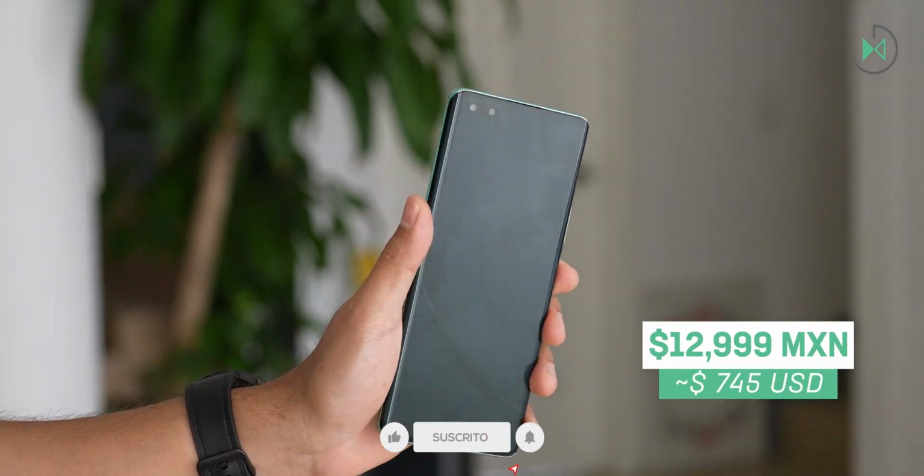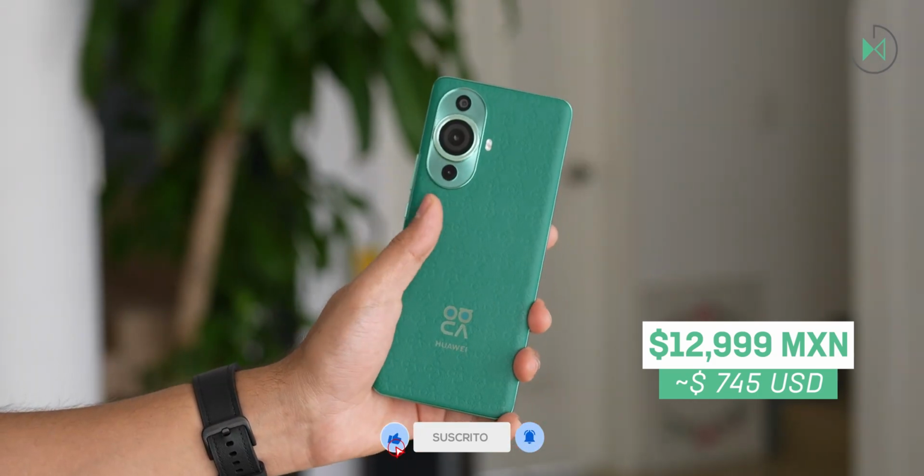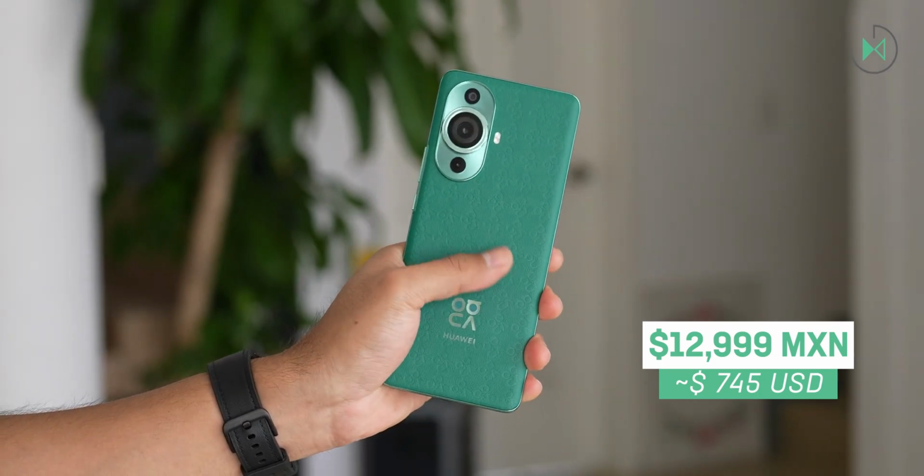Next up is Huawei Nova 11 Pro, which is currently priced at around 12,999 Mexican pesos. What strikes me most about this device is the design of its back cover with the Nova monogram. In addition, it offers Kunlun glass. This is very important because it is a glass created by Huawei extremely hard, so it will resist drops very well. I have already tested it and it does hold up very well.